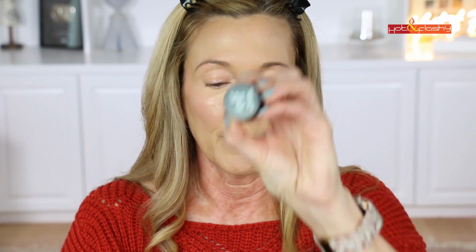I didn't get a new eyelid primer. I forgot, so I'm going to use the e.l.f. Poreless Putty Primer. And I just dip my finger in. My nails are getting way too long. I need a manicure. I need to have them cut down because now look what happens. I end up digging out too much product. e.l.f. Putty Primers make really good eye primers.